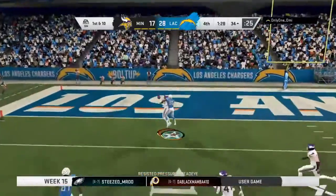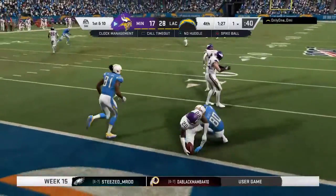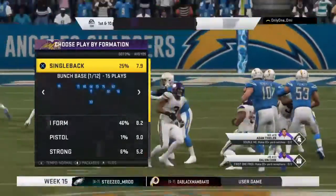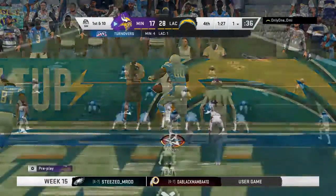Back to throw. Herbert. And intercepted. Maybe the turning point they need. Read it well, and it's picked. And a big turnover there as his guys will get the football back.